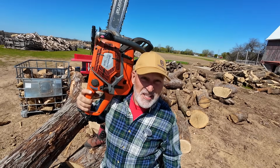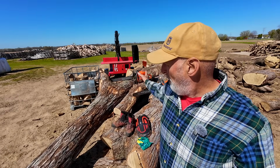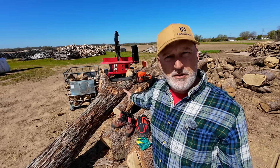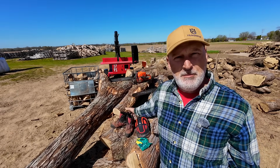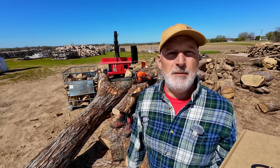And in the wood yard, it's a chainsaw day, and I got some new pants. Here we go. So yesterday, I piled up these logs here, this white oak that I got from Jason, and I'm going to be cutting up today. And because I'm cutting up today, I got something brand spanking new that I'm going to show you.